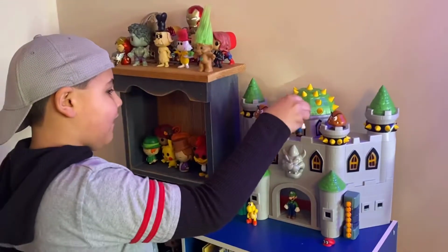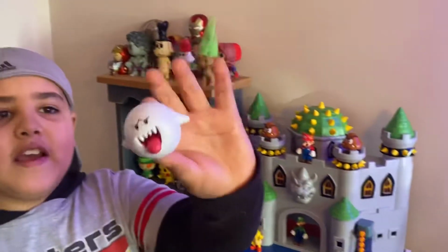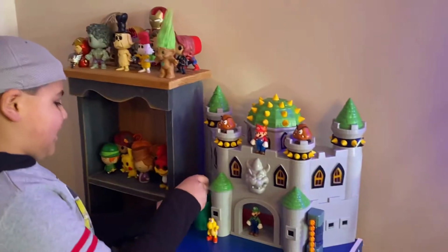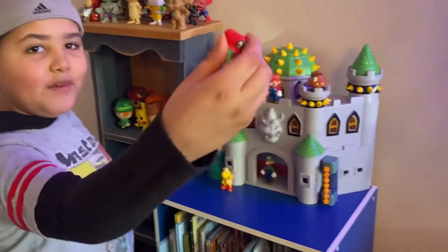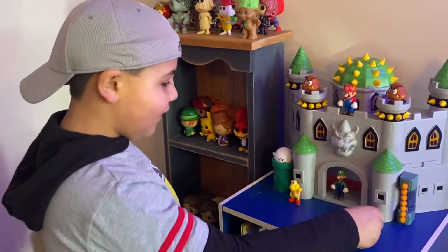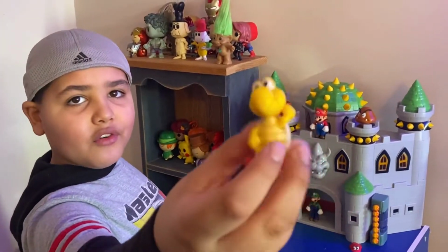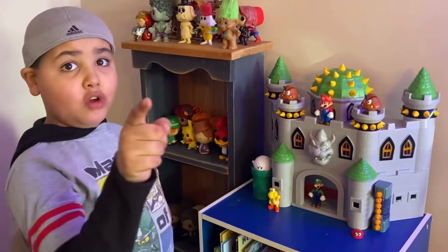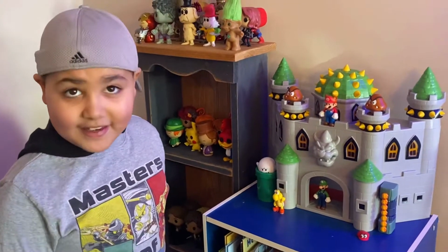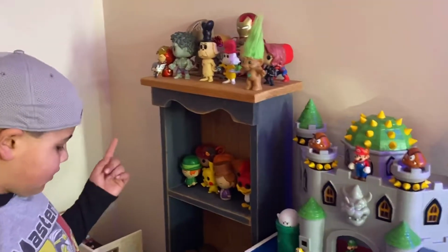The Raccoon Mario. And we got those two Goombas on the top, right? Goombas. Ooh, the ghost from Luigi's Mansion. There's Luigi, Cappy without Mario. And then I have the Koopa Troopa. And they also have the Koopa Troopa, which is a skeleton. Yep. So all right, next up.